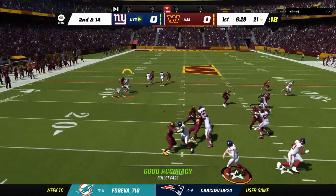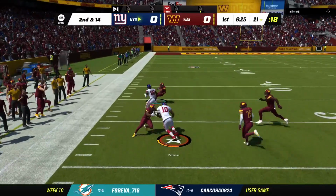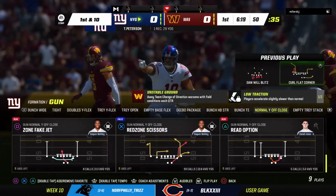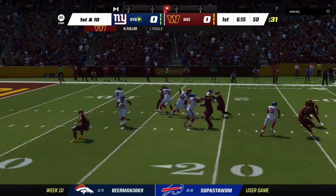Throwing on 2nd and 14. Jones looking left side, and he's got a man. That's Peterson. Finding space at the 40. And he'll be taken down, but not before they reach the 50. The catch and run pays off for 29 yards. That's what we're used to seeing from him right there.